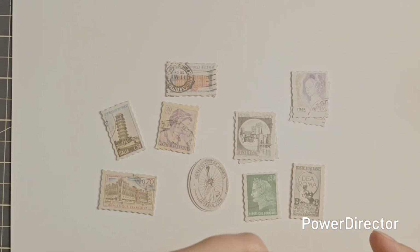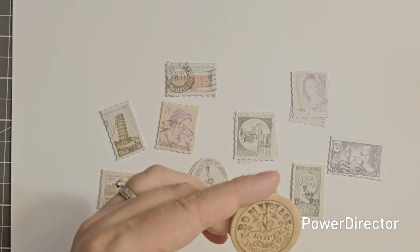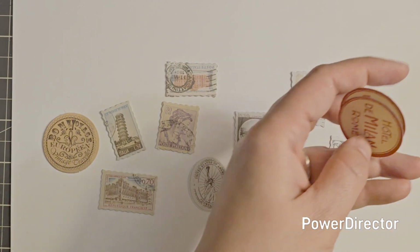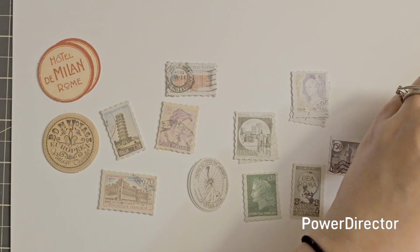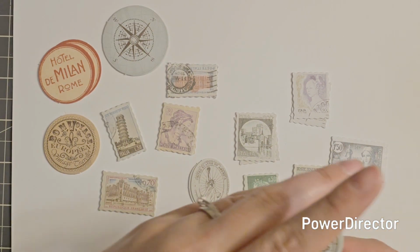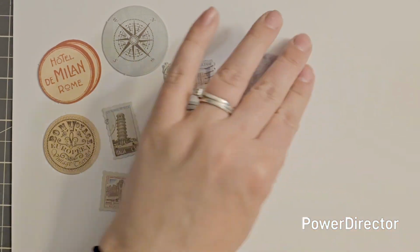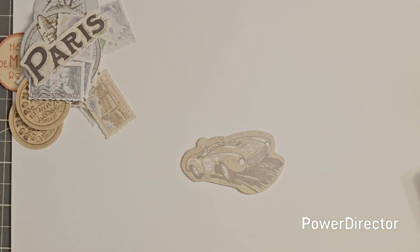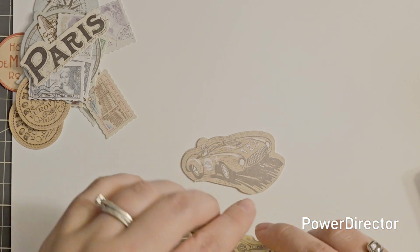There's a variety of these stamps. I like these. Bon Voyage, European, Vintage Traveler? Yeah, Vintage Traveler. Hotel. Little compass. Oh, and it's like on the globe, kind of. Oh, I like the plane. Paris. And it's got, you know, the writing. Cute little car, race car. There's train, plane, ways of transportation, bicycle.